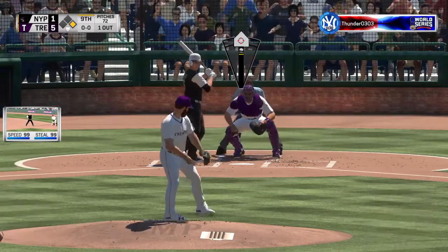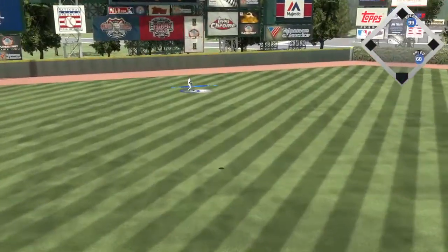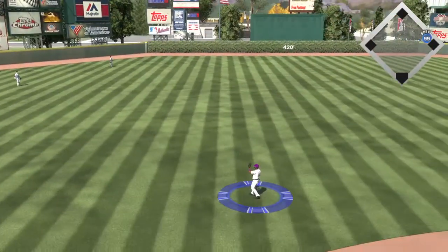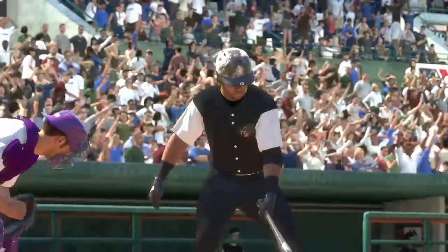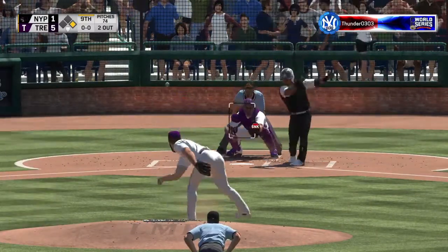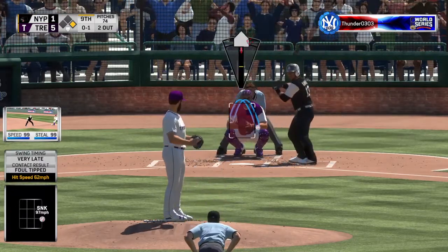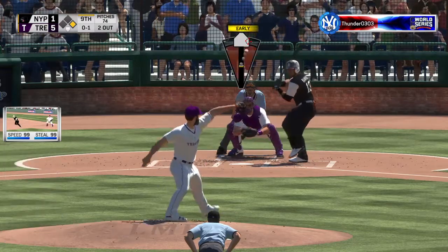So stepping in, Corey Seager. He's working on a 1 for 3 thus far. Braun has a read on it. 2 down. Ready to deliver. Here's the first pitch. Fouled straight back. 0-1 count. Here's the pitch.